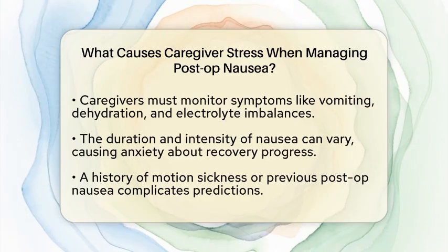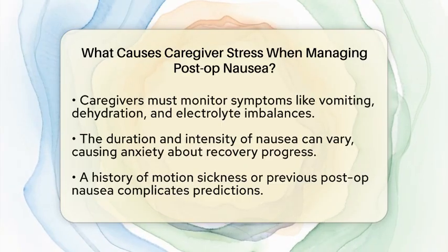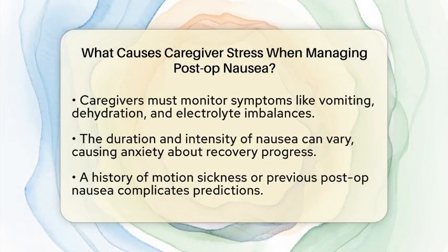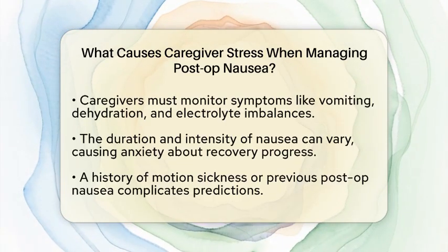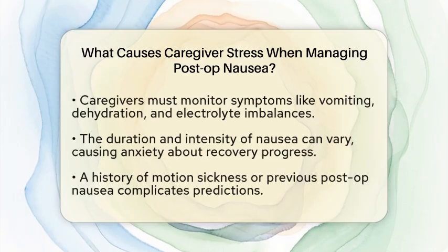If the patient has a history of motion sickness or previous nausea after surgery, it becomes even harder to predict what will happen next. Managing medications adds another layer of difficulty. Pain relief often involves opioids, which can make nausea worse. Caregivers have to carefully time and dose these medicines to balance pain control with nausea prevention.